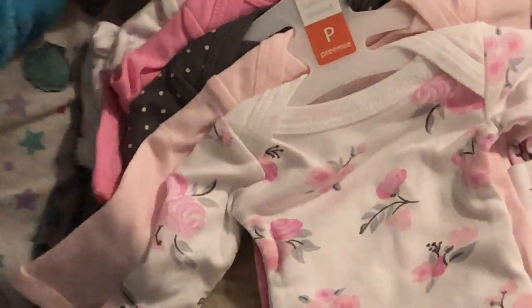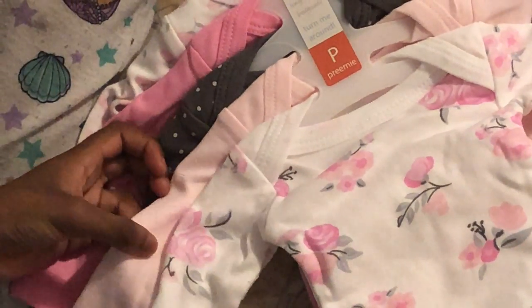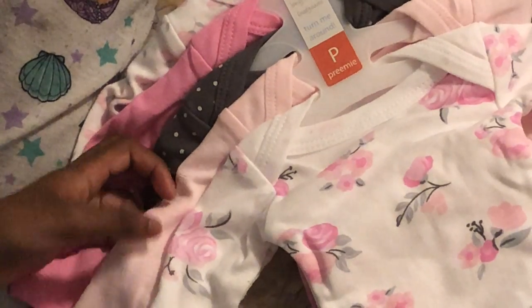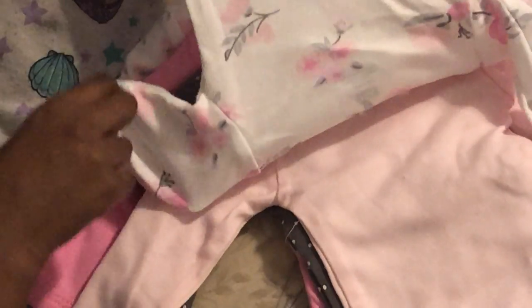Okay, so these are long sleeve onesies. So this one. Go ahead. Oh, so this one has roses. It matches the sleepers. This one is just all light pink. If you take them off the hanger, you can see that there are different designs on them. So this one has a bow on it. This one is all pink with a bow on it.